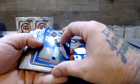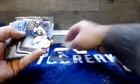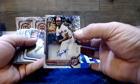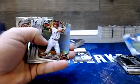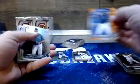Brooks Lee, true blue. Numbered 134/150 for the Twins. Trey Lipscomb, speckle sparkle, 19/71, going to the Nationals. Come on, be a banger. You're going to be a bear, be a grizzly bear. Carson Williams, orange paper, 2/25.